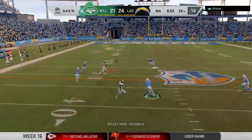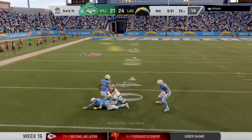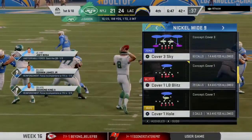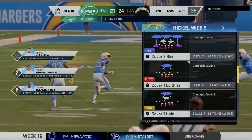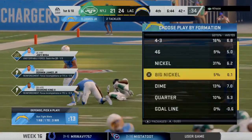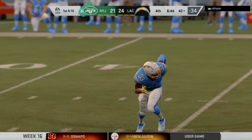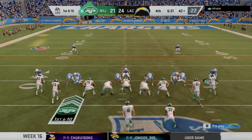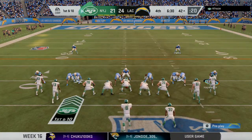From the gun, Eason looking left side, and it's complete. And he's brought to the ground with another first down at the Chargers' 42. I know many people like to throw to the tight end, maybe in a little flexed out position, because he creates mismatches with his size. The slot receivers do the same thing with their quickness, their speed, and their route running savvy.